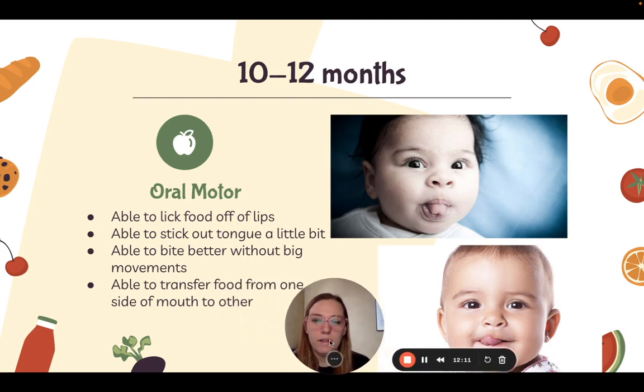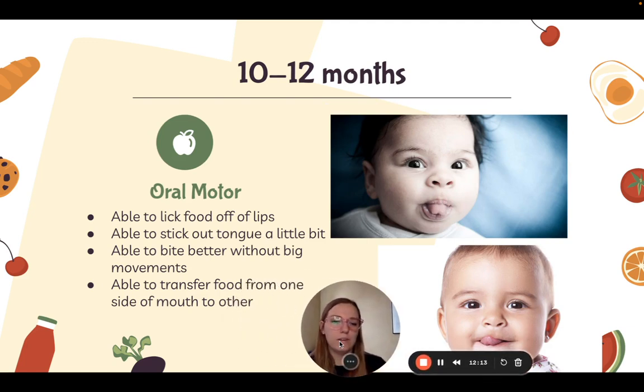10 to 12 months, oral motor. They're able to actually lick foods off their lips, like this baby down here. They're able to stick their tongue out a little bit too. This baby's a bit younger, but they'll really be able to do that. They'll also be able to bite better without big movements. So instead of really having to move their jaw up and down, they actually have a more efficient bite. And they're also able to transfer food from one side of their mouth to the other side of their mouth, which will be important for really chewing.